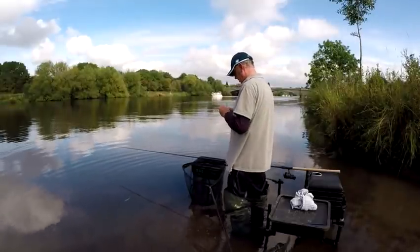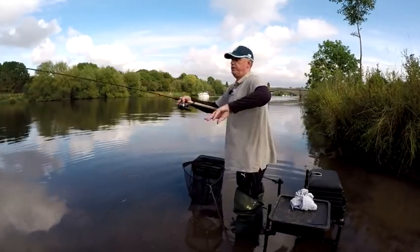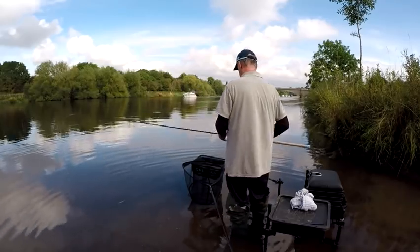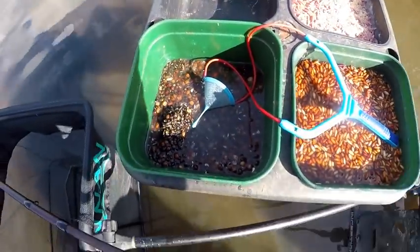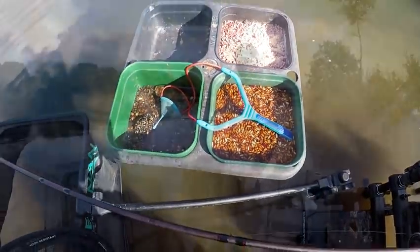Hello again. So we're back on the beautiful River Trent. We're having an afternoon session. It's about 3 o'clock now, so I've only come for 3 hours. We're fishing waggler at 3 or 4 rod lengths out, and we're feeding empenteers, hoping for some big roach again.